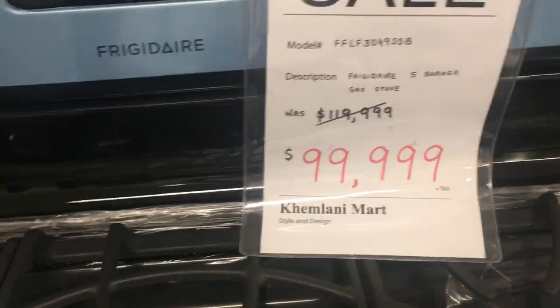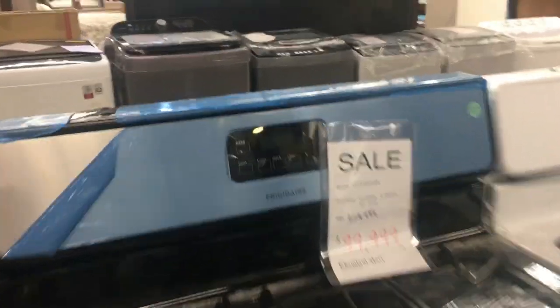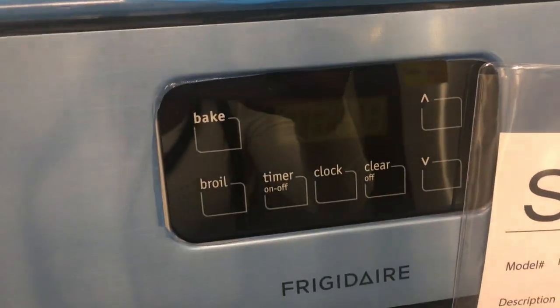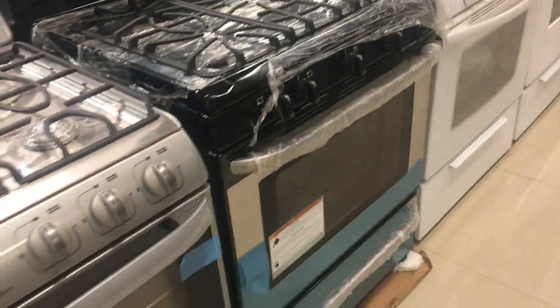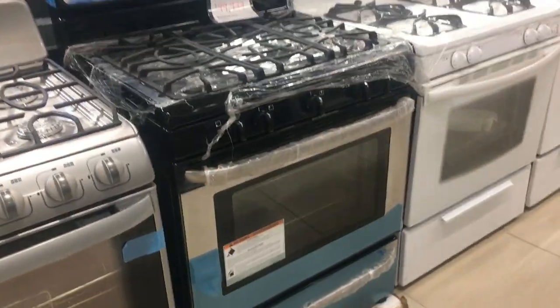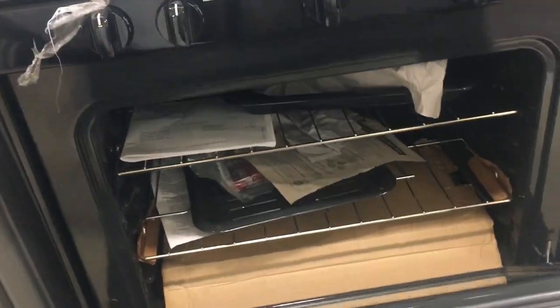Alright, so we're stepping into the stove side of things, and I believe this is the stove that my mother has. It's a really good one. You know, it's digital. You can set the temperature on the oven from here. You can set a timer on the oven. It has the light inside. So yeah, I think this is the stove that my mother has. I'm pretty sure. If not, it's like similar models.